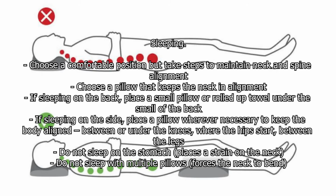Sleeping. Choose a comfortable position, but take steps to maintain neck and spine alignment. Choose a pillow that keeps the neck in alignment. If sleeping on the back, place a small pillow or rolled up towel under the small of the back. If sleeping on the side, place a pillow wherever necessary to keep the body aligned, between or under the knees where the hips start, between the legs. Do not sleep on the stomach, places a strain on the neck. Do not sleep with multiple pillows, forces the neck to bend.